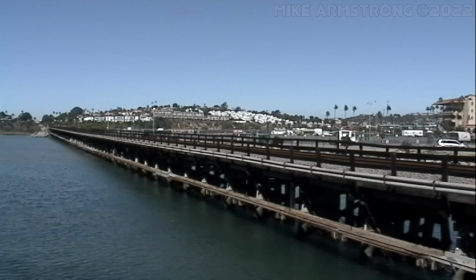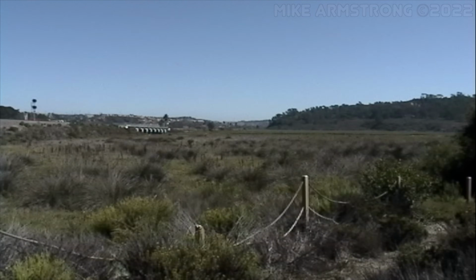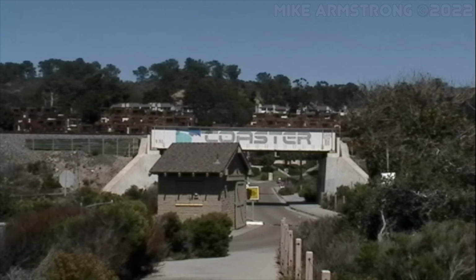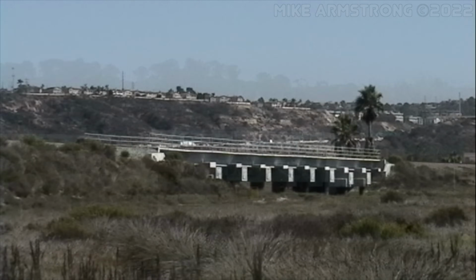Train 634 was through, and so I continued back south to the Los Penasquitos Lagoon and Torrey Pines. The marsh is a protected wildlife refuge. McGonigal Road, leading to the parking lot at Torrey Pines North Beach, crossed under the only bridge lettered for the Coaster on the line between Oceanside and San Diego.